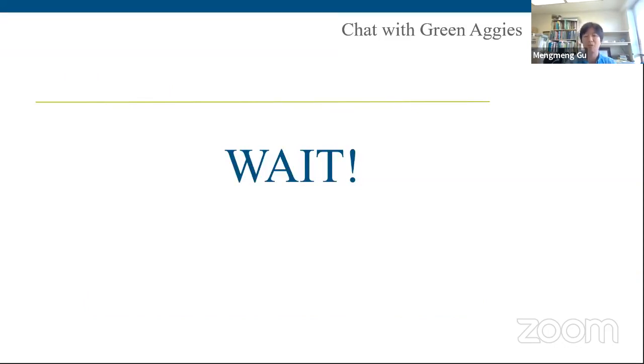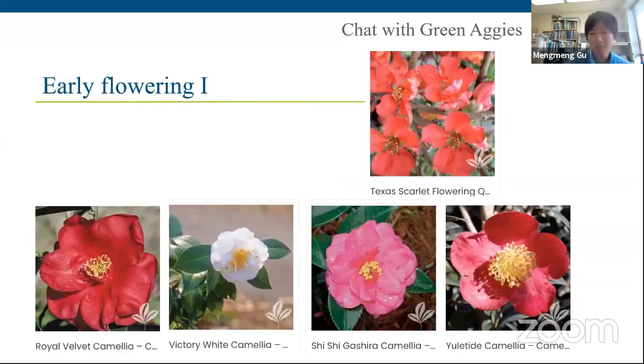And that actually happened on my own wax myrtle. I thought it was dead, and I even did this test, and it was brown. But then you look now, way at the top, there are some green leaves showing up. So it's not necessarily dead.